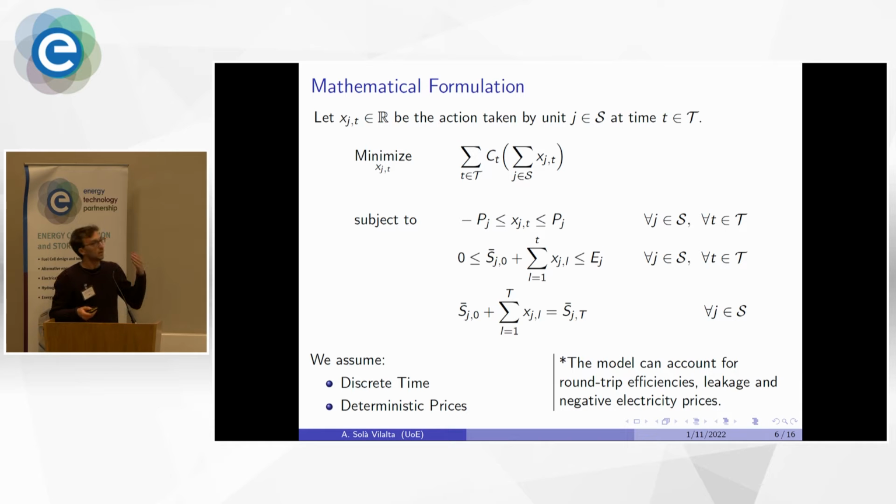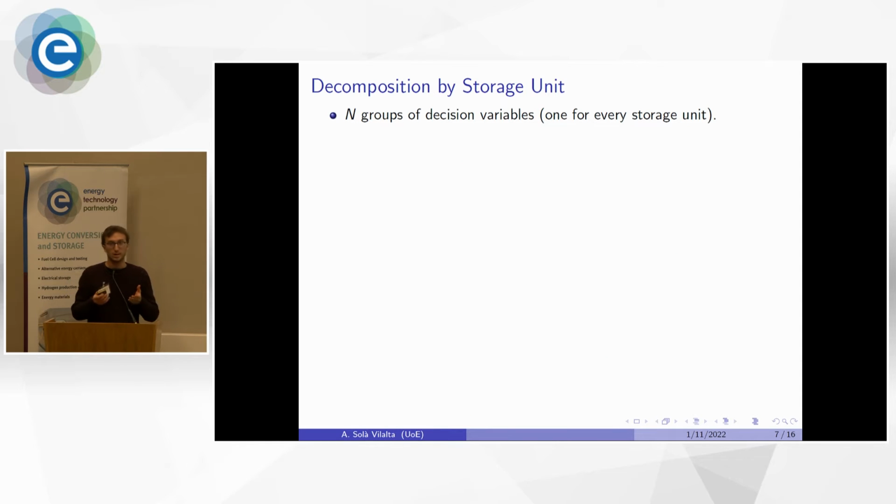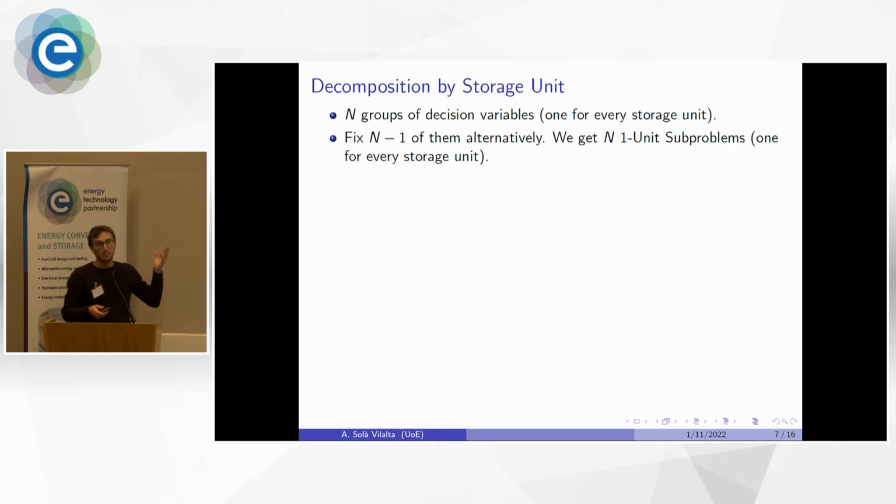Okay, so our work mainly proposes a solution method to solve this problem. So let's look into it. This solution method combines a decomposition by storage unit and a decomposition in time. So let's look first at the decomposition by storage unit. The first observation is that there are n groups of decision variables, one for every storage unit. If we fix n minus one of them and let the other one free, we can obtain n different one-unit subproblems, one for every storage unit, if we change the variables that are being fixed and the variables that are left to optimize.